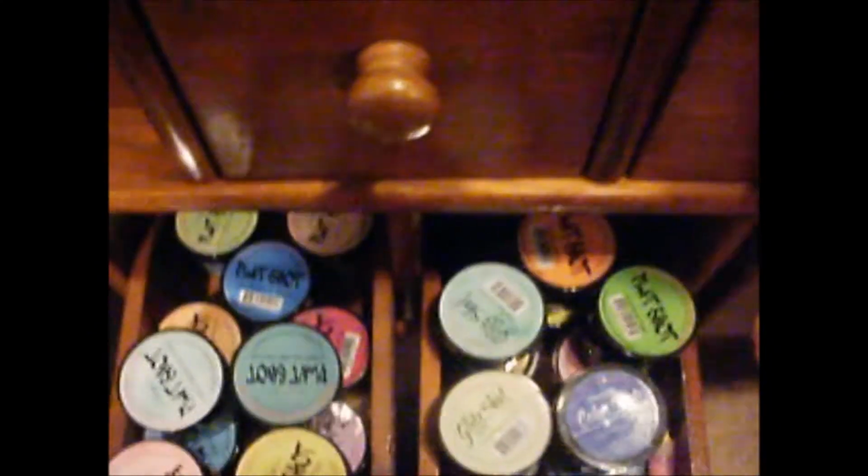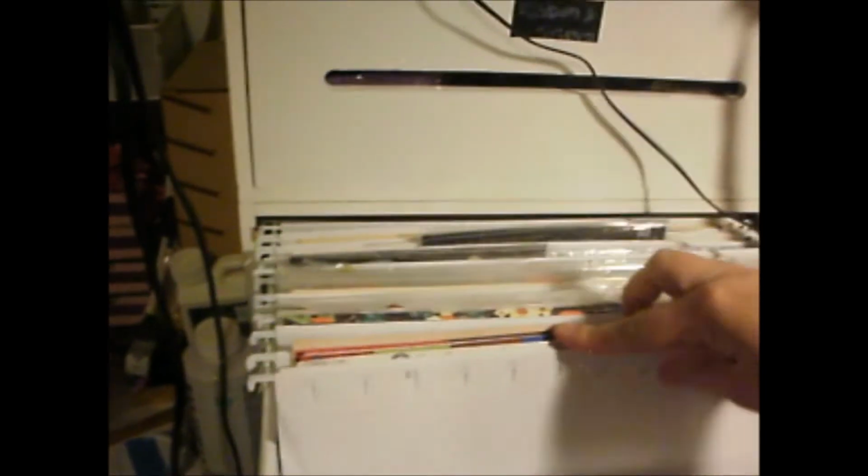And all of this used to be over here. So let's see. There's all my Graphic 45 paper. So here's all of my Graphic 45.